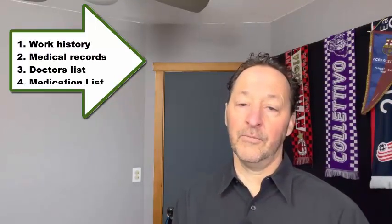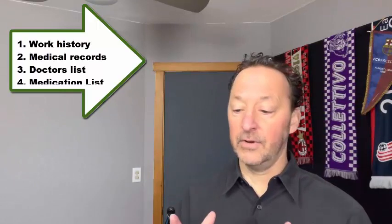Just a chronological list of these events and the diagnosis and the time that you were out of work will really be helpful. Key point with this is that it's evidence-based. The evidence that you can provide and support from your own testimonial and supported by your medical records is what's going to help you get and keep your disability benefits. So that's the second piece.